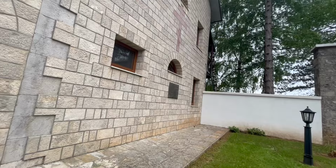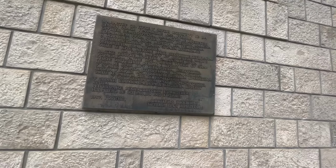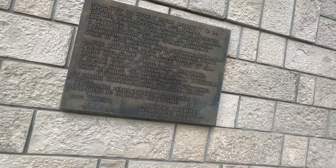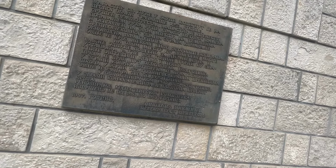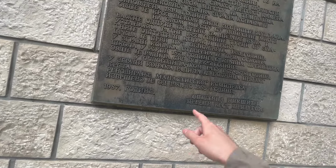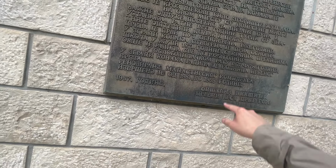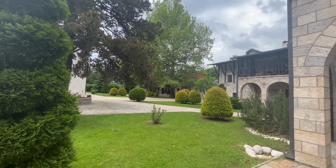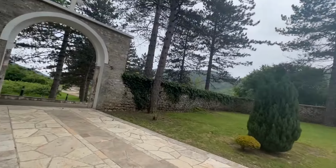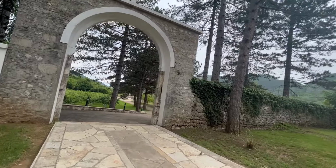Let's see if this sign says anything. So this complex was built in 1253. All of its stones were built by hand, or put there by hand. It doesn't say anything about the Second World War on here, I will say. But it does look like it was rebuilt from 1981 to 1986. So this has been the monastery. They're not super keen on me filming around, so I'm not gonna stick around too long.